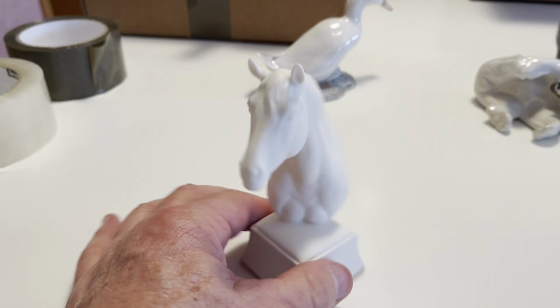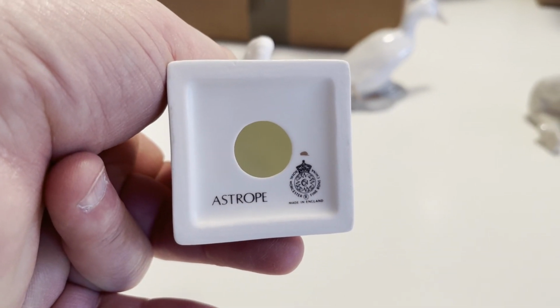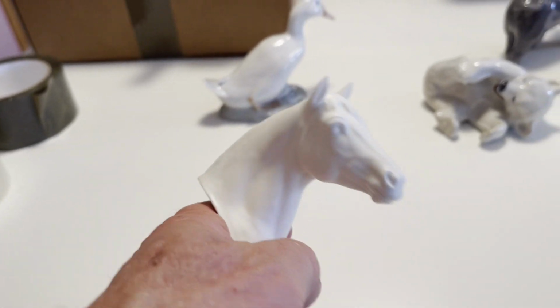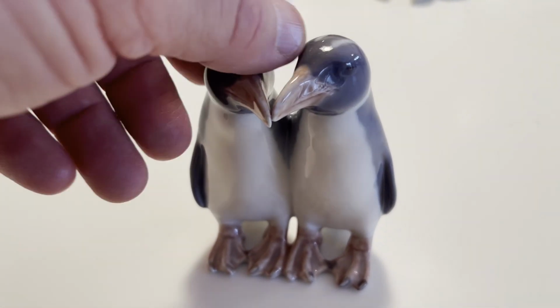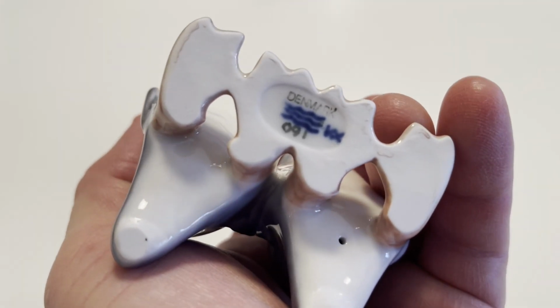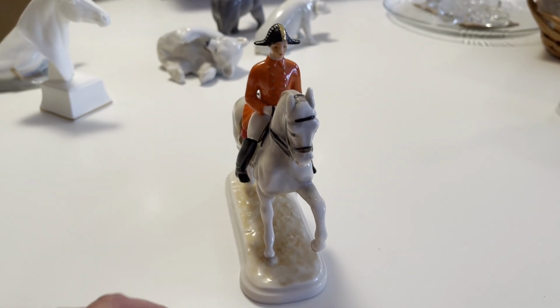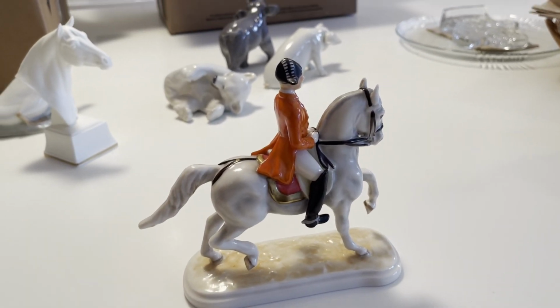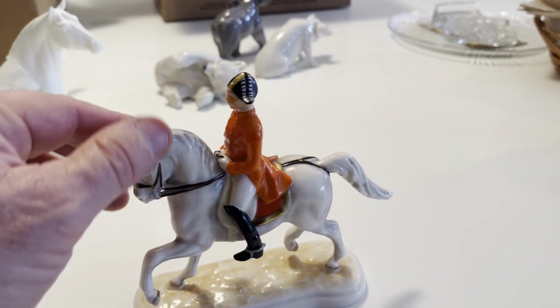Well, the hits just don't stop coming, I guess. This horse bust. I see them online for about 50 bucks, I guess. But these are really good. More Copenhagen. These two are really wild though. That's a Goebel figurine from the 1950s. I think those are West German. I don't see any damage on it at all.